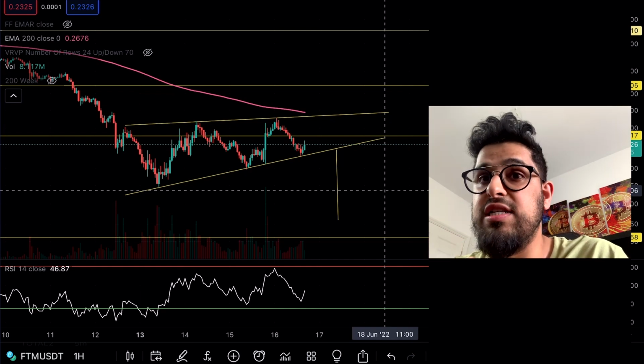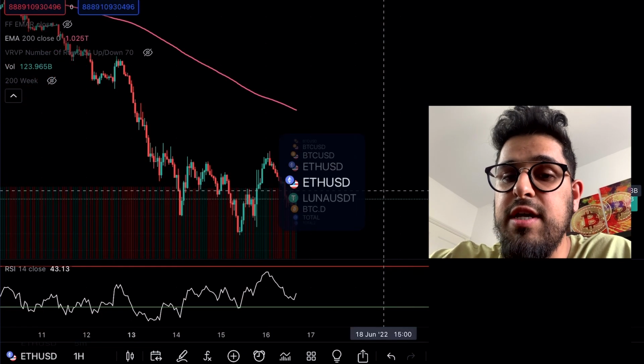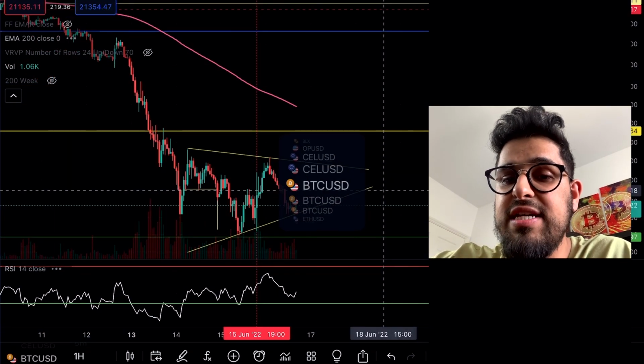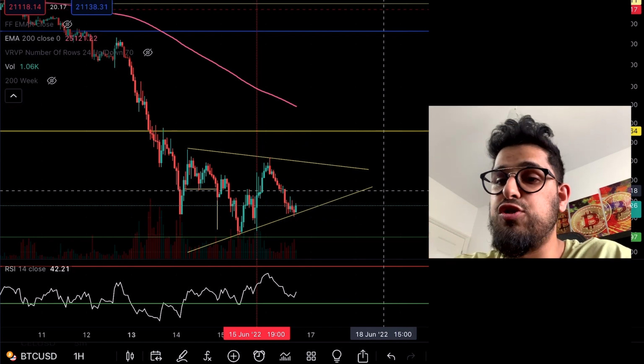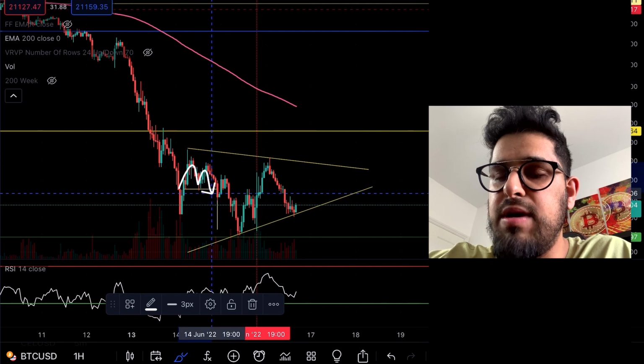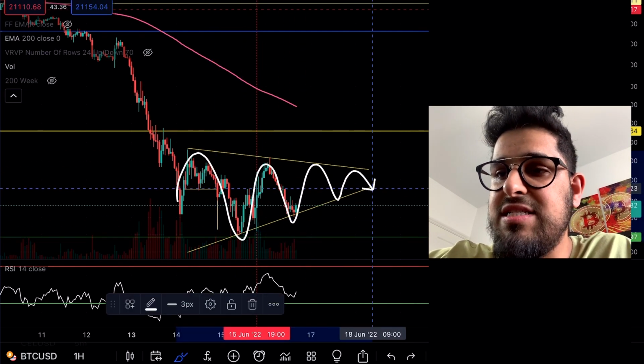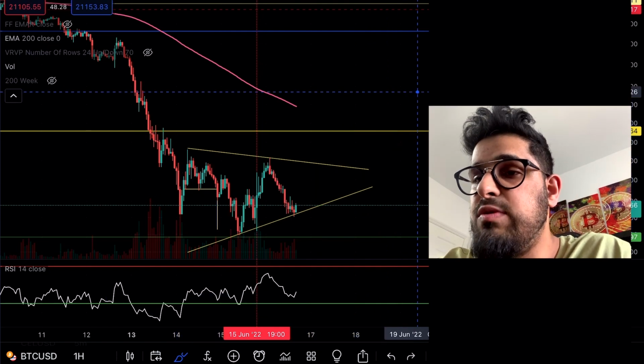Now, more importantly, for all coins to move in a certain direction, what do we need? We need Bitcoin to move in a similar direction, and what we can see is Bitcoin is also forming a critical pattern. It's forming a symmetrical triangle pattern. You remember we traded this double M pattern and it went to the downside, and now you can see we're creating this type of pattern in here. And the question is, again, where do we break out from here?